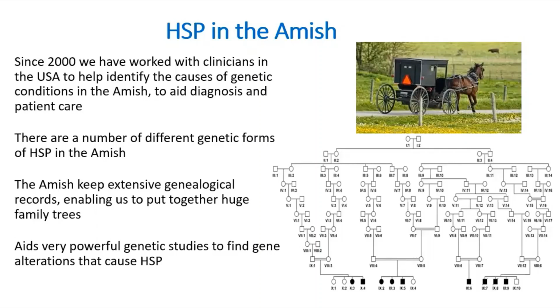So to try to help with this, and also to try to learn more about HSP more broadly, we contacted the clinical teams who cared for those families to see if they'd be interested in undertaking genetic studies to understand more about what the root genetic causes of those forms of HSP were. So we set up, in around 2000, a program to begin doing that work.